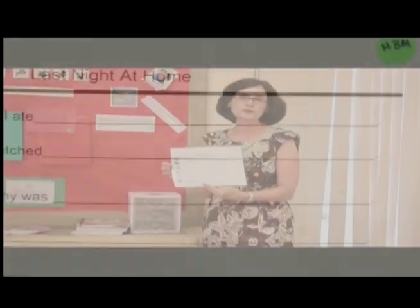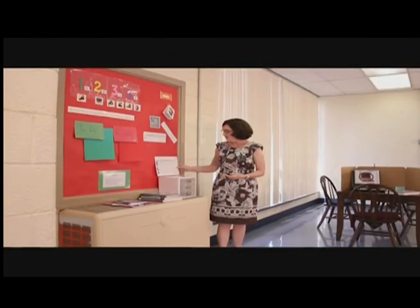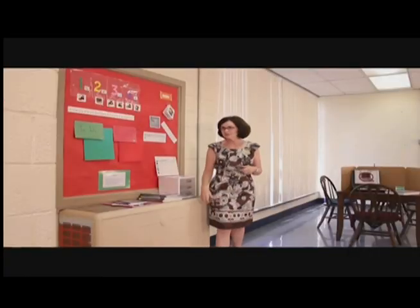This is also a nice little instrument for communicating with the school as to what happened the evening before at home. For dinner, what I had to eat, what I watched on television, if we had any company, what I played with, if we went out somewhere, and I went to bed at what time. It's very important to have good home-to-school and school-to-home communication.